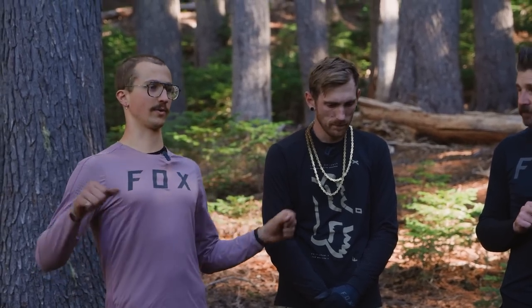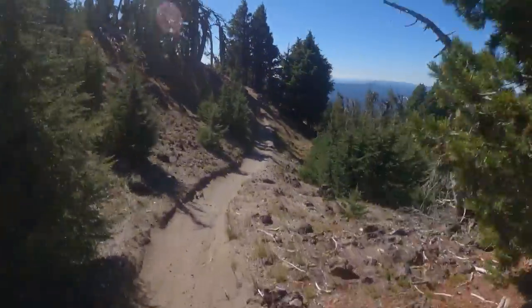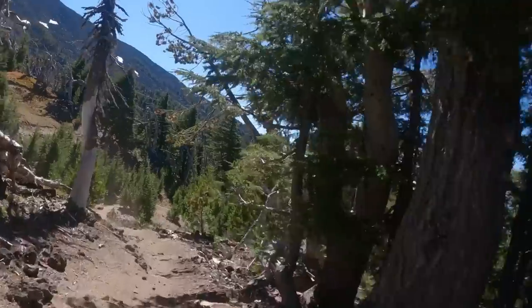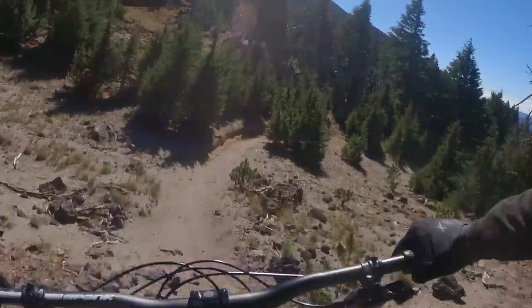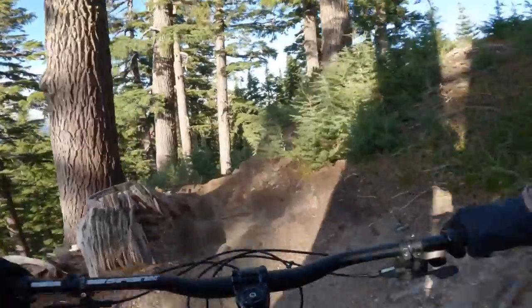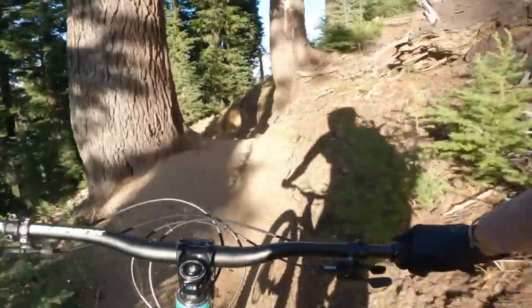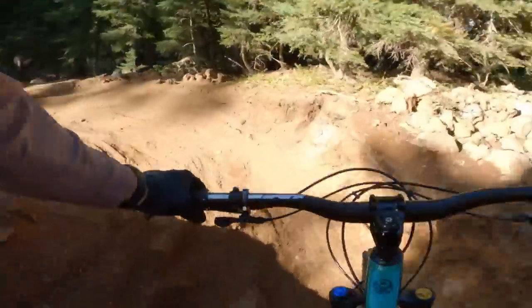Because of that tight wheelbase, tight rear end, it kind of feels like you're riding a scooter almost, in a fun way. It makes you want to just whip it around, and you're really upright, so you can pop off stuff and feel like you're still moving in the right direction. The 644 stack is definitely tall. Up there. I like it. The shortest chainstays in the group for sure.